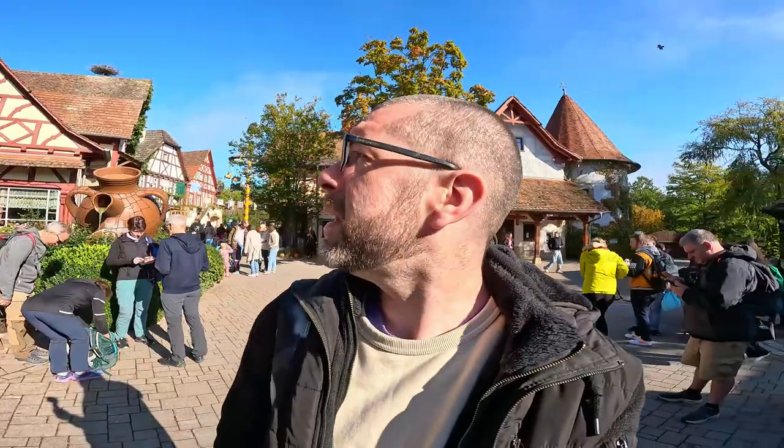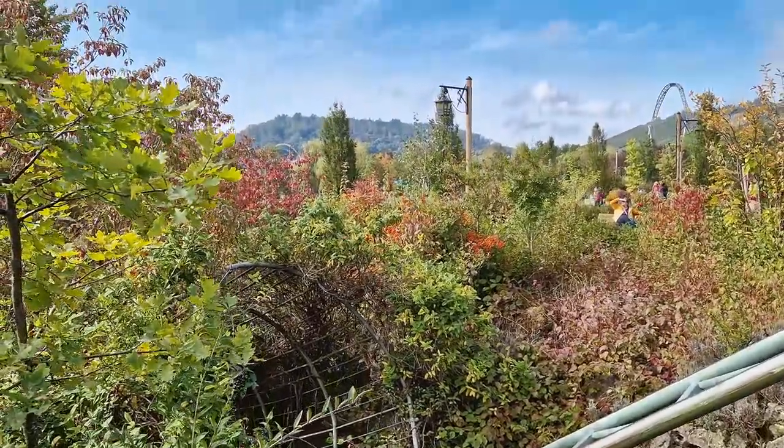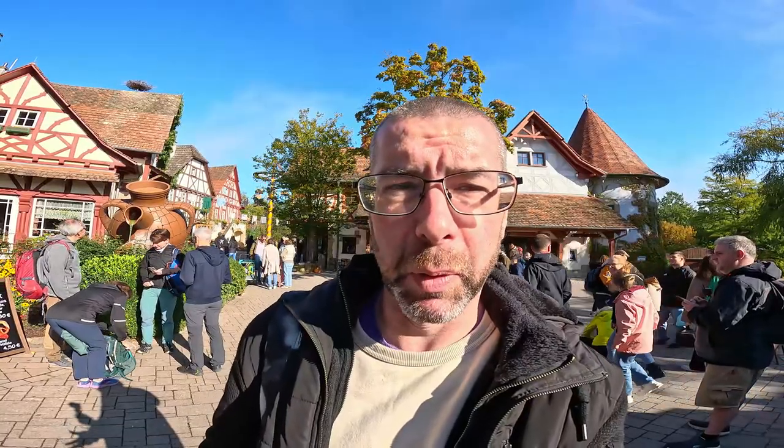Well, good morning from a very cute entrance plaza here at Tripsdrill. We are in the middle of nowhere in Germany, driven through lots of cute little German towns in the fog to get here. And we appear to be at the bottom of a giant hill of vineyards and all sorts. It's a lovely part of the world here. So really looking forward to exploring this park today.